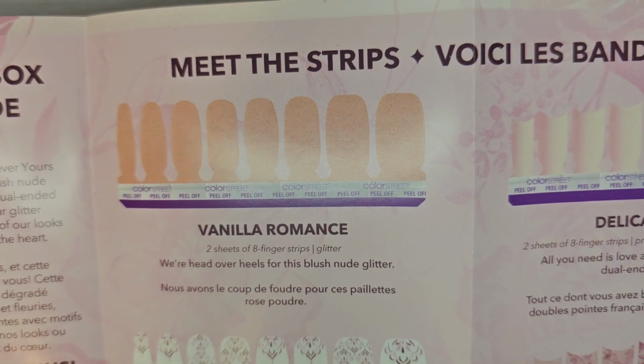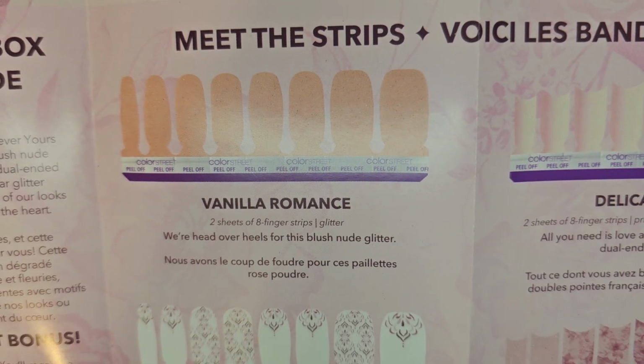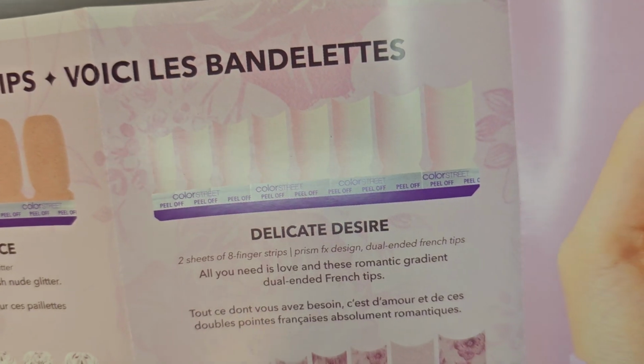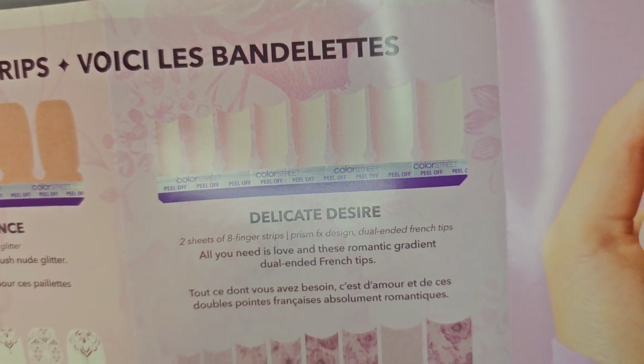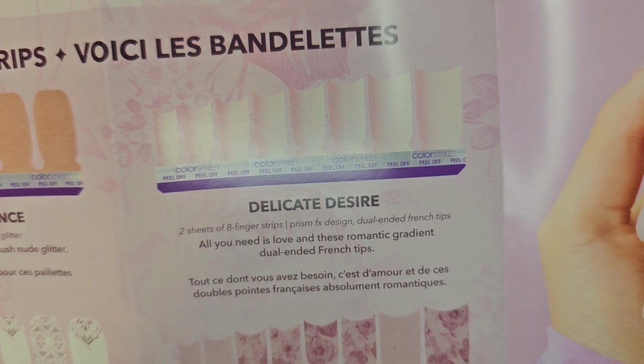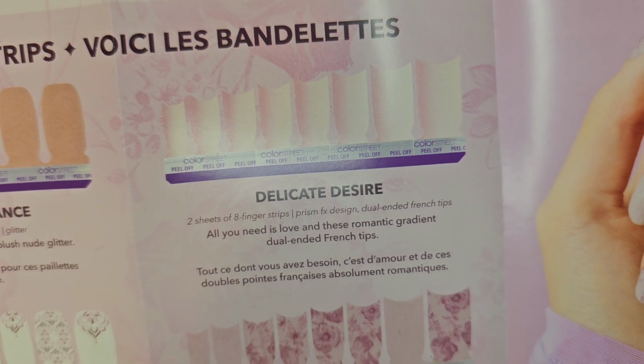Vanilla Romance, 2 sheets of 8 finger strips, glitter. We're head over heels for this blush nude glitter. Yes, I'm excited to use that one. Delicate Desire, 2 sheets of 8 finger strips, Prism FX design, dual-ended French tips. All you need is love and these romantic gradient dual-ended French tips.